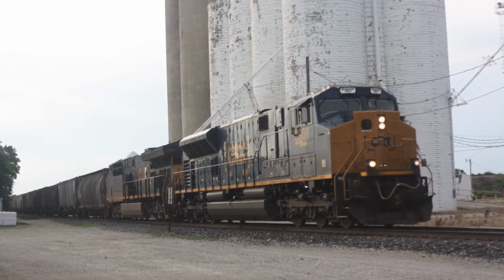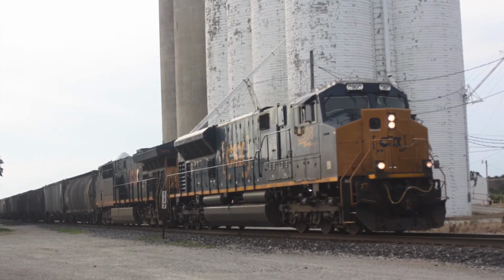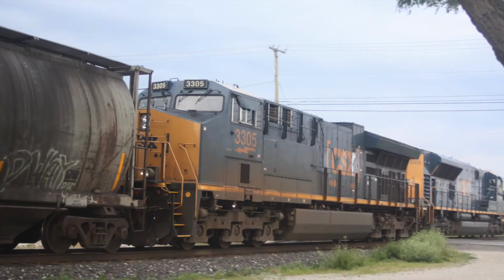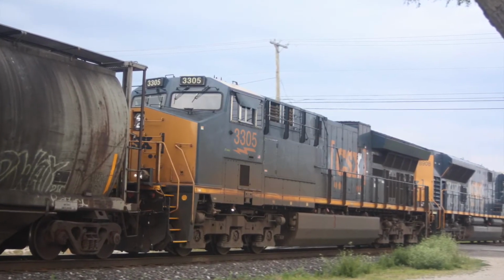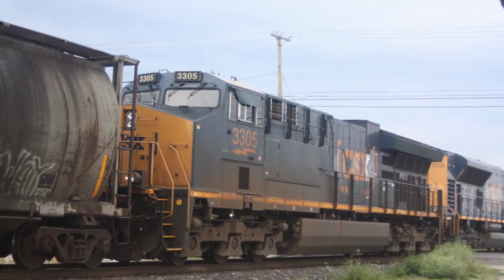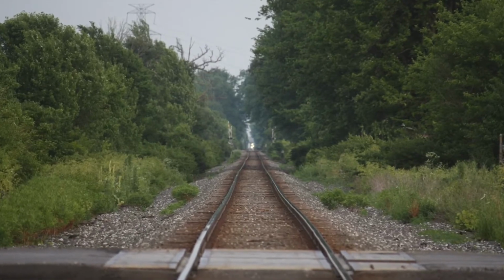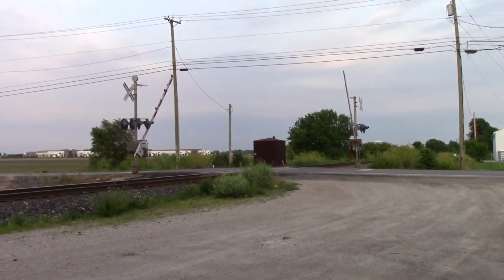Leading G629 was a pair of Tier 4s. Leading the train is CSX 8908, an EMD ES70AH, which was built in 2019, and behind him was CSX 3305, a GE ET44AH, which was built in 2015 for CSX. Quite the interesting lash-up because it showcases the Tier 4s from both GE and EMD. After some time of waiting after G629 went through, Q147 raced his way west on his way to Chicago.